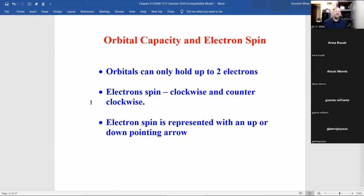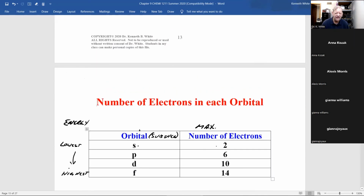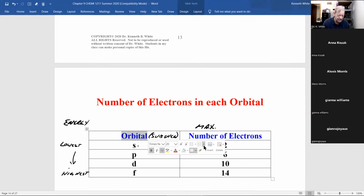Now, there are certain rules when it comes to where the electrons are. And this slide is going to be very confusing until I explain how to use it in a little while. Orbitals can only contain up to 2 electrons, and the subshells contain more. So actually, this is misnamed. Oops. This really should be subshells.